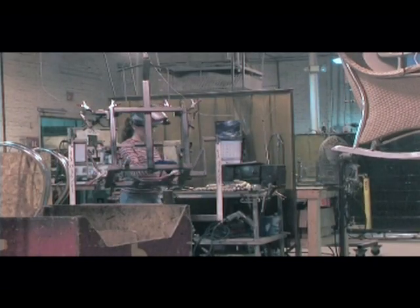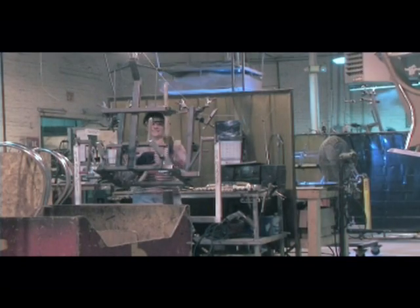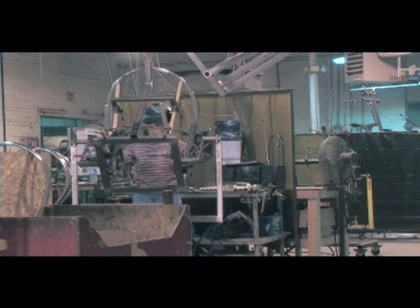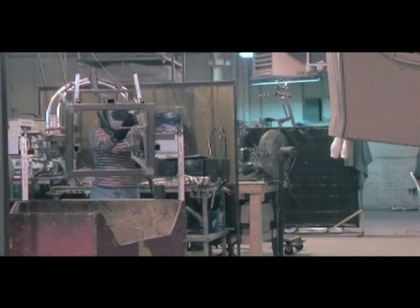The tubing is then brought to the welding room, and each of its frame parts is fit by hand onto the weld fixture. These fixtures ensure consistency from one chair or table into the next. These fixtures can be rotated on gimbals, giving an easier access to the welder and allowing many of the welds to be hidden.